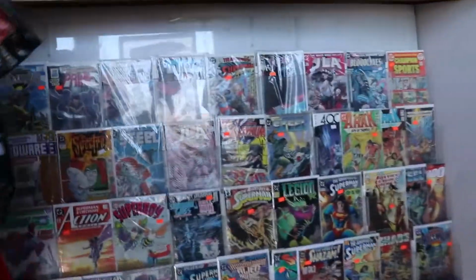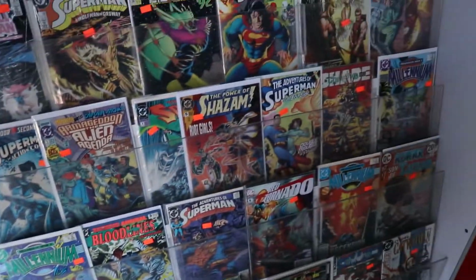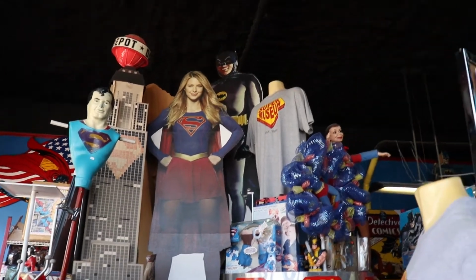They do have a lot of super things in here. Comics, if that's your thing. Supergirl with a little Adam West just behind her there.